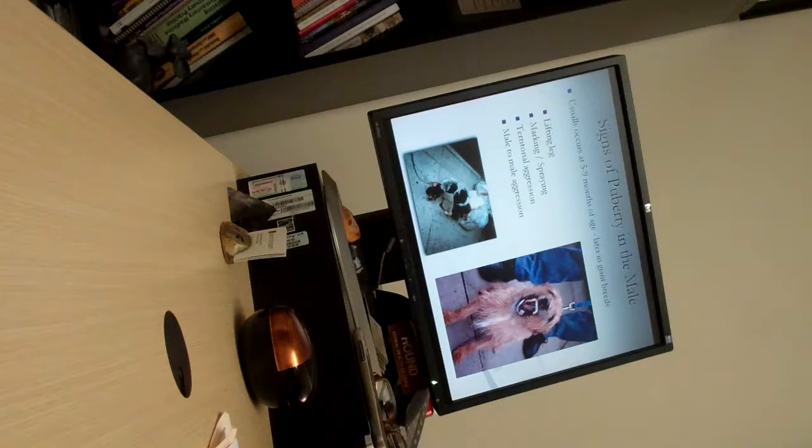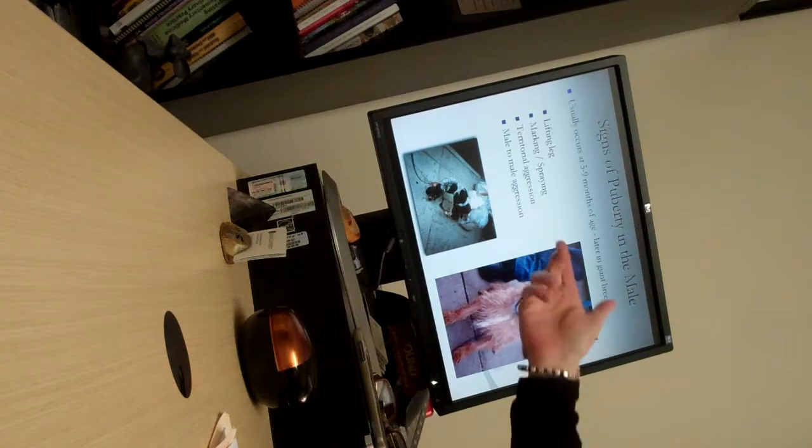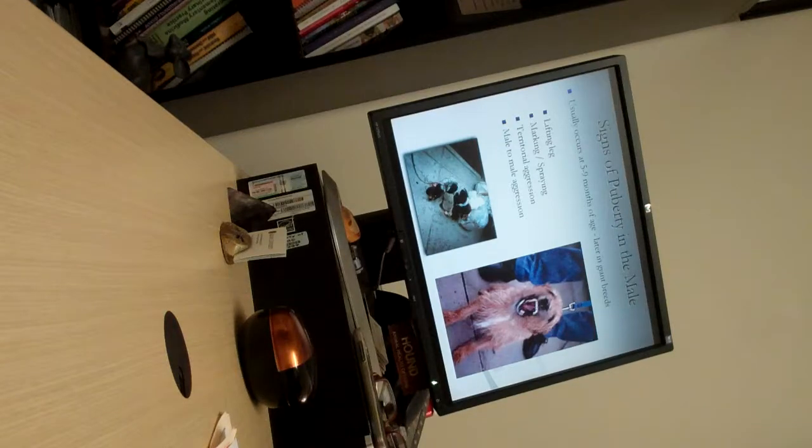Here are some signs of puberty in the male dog. I purposefully had Floyd neutered a little bit early because I didn't want him to go through these stages. Again, one being aggressive. I don't want him to display those behaviors to Phoebe, to Gary or myself, or any of the neighbor animals or people.